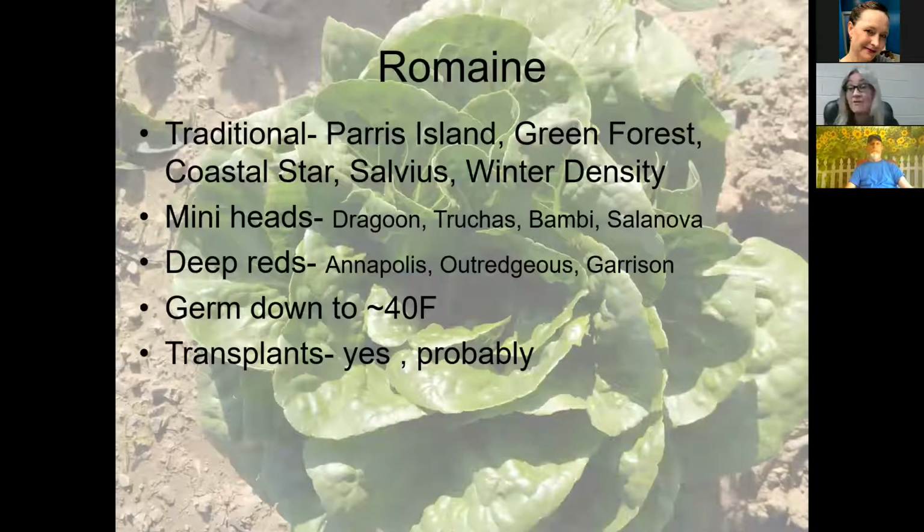And then of course you have the romaines. So some of our traditionals would be like Paris Island, Green Forest, Coastal Star, Salvias. When I say traditional, I don't necessarily mean romaine hearts, right? Because that's what we buy from the grocery store. But most of what will grow in our garden will be a little bit more open head. And so we have a lot more deep green tissue, which can actually be good for health content, phytonutrient content.